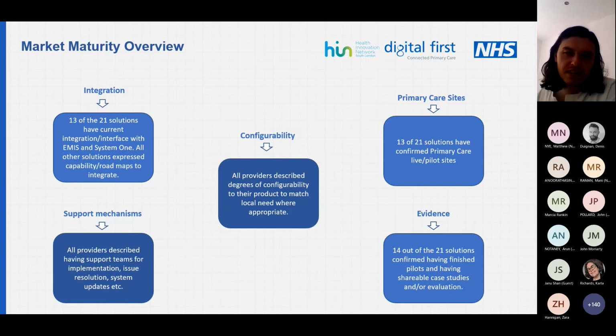Configurability, so again, another key thing. All the providers that we've spoken to described degrees of configurability, being able to tweak their product to match the local need and the local process. But obviously it's something to have a conversation about during your engagements to find out what's the resource that's required to take on that configurability, how long does it take to adapt these solutions to your needs.